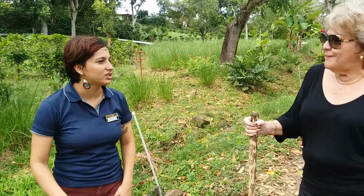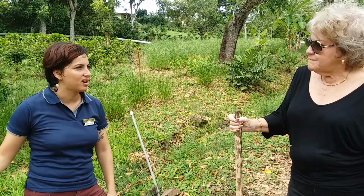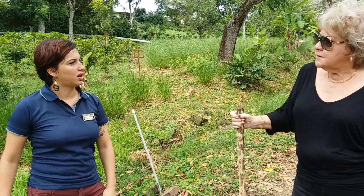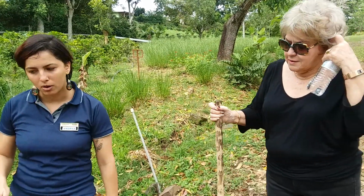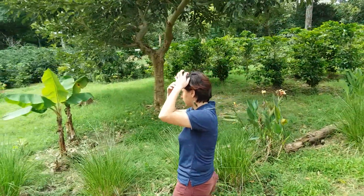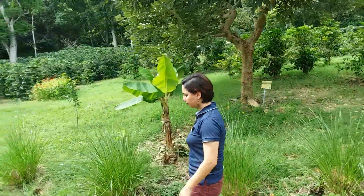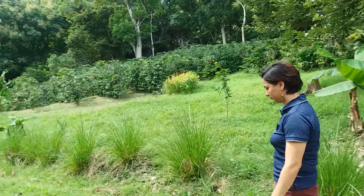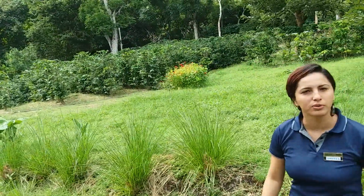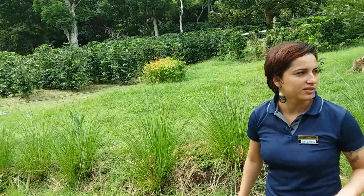Oh, wow. So you don't have to use fertilizer. Well, or some. We need to use it actually. We are not organic, but we try to reduce the chemicals. That's the idea. Right. Reduce all we can. Actually, it's very difficult to produce organic coffee in Costa Rica. Well, in the world, I guess.